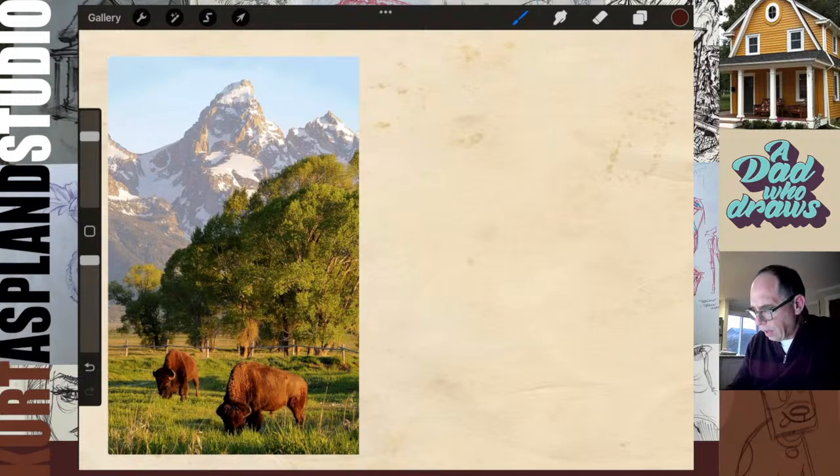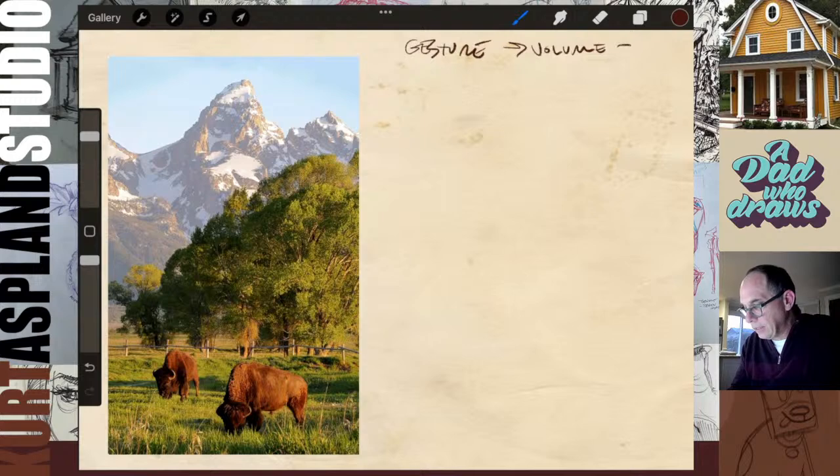And let's just remember our basic steps as I draw anything. We usually go from gesture, volume, and into detail. Okay? And in this case, sometimes gesture can be the same as shape. And then, of course, shape will turn into volume.